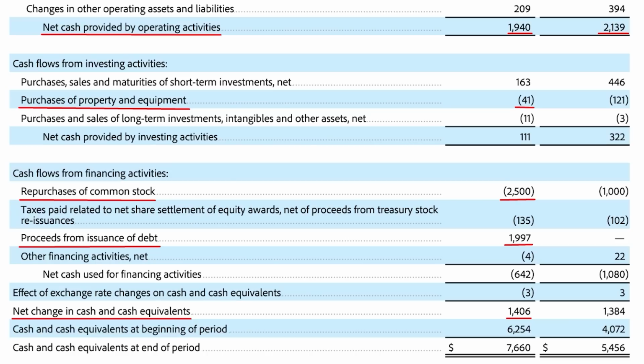Then we can see that Adobe repurchased $2.5 billion worth of stock. Now, what's interesting is this $2.5 billion of stock is more than the free cash flow that the business generated. So the company did dip into its cash position by about $600 million to buy back stock, because it did buy back more stock than it produced in free cash flow.